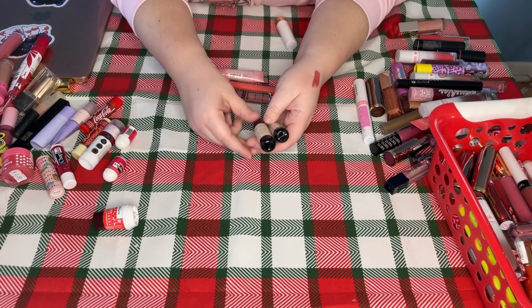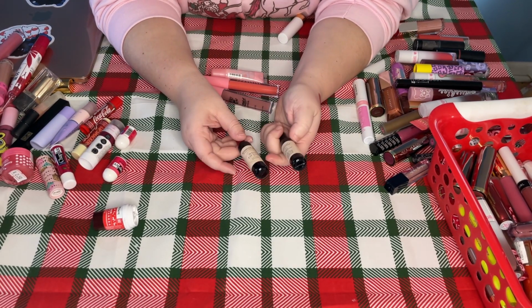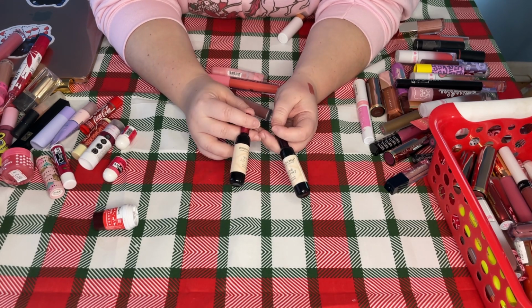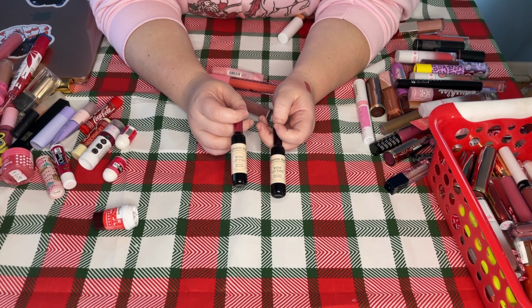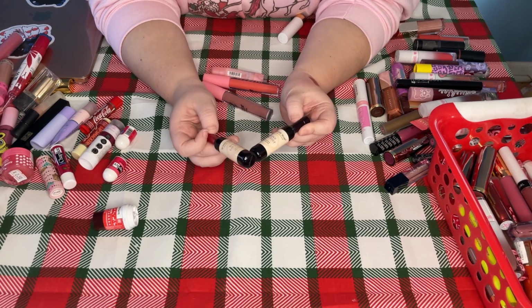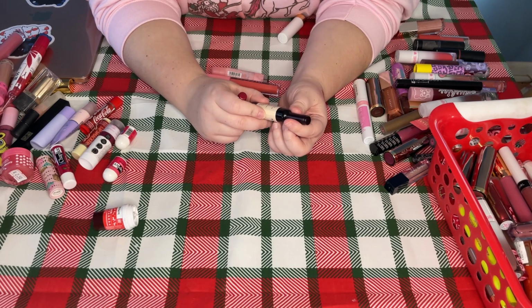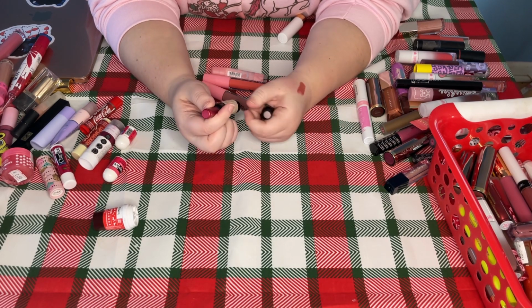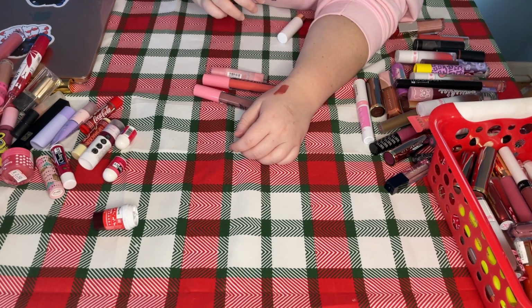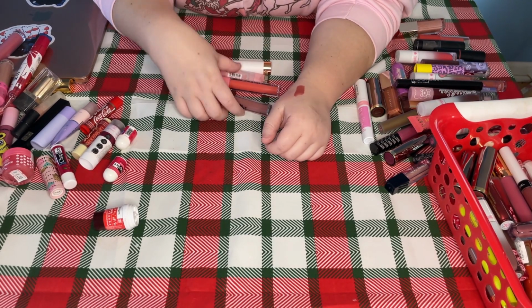Next, I have two of these Romantic Bear Wine duos. I'm keeping both of them. I have no idea if they're cruelty-free or not, but I kind of just like the gimmick. I received these as gifts from relatives, so I have Merlot Burgundy and I have Rose Coral, so I'm just keeping both of them. I don't have many lip tints, so they can stay.